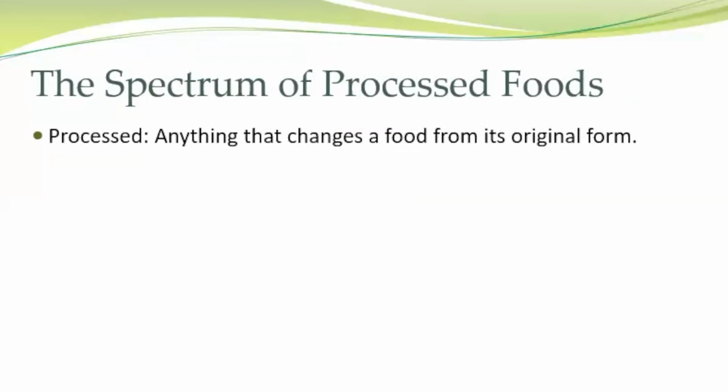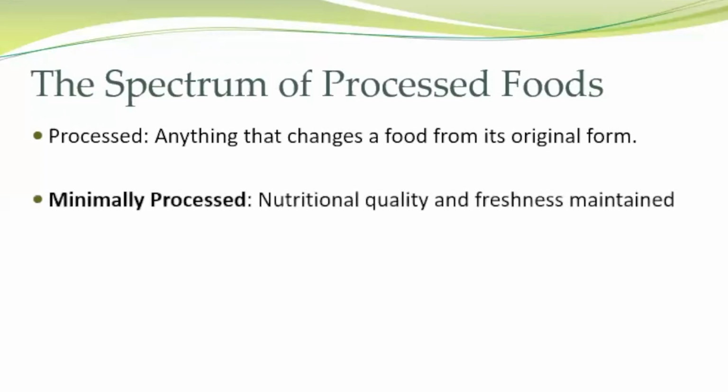And we process foods all the time in our kitchens, right? With our food processors, when you think about it, and our blenders and our stoves. So just because a food is processed does not necessarily mean it's bad for us. However, the more processed a food is, the more health risks it poses. So let's take a quick look at some definitions here.